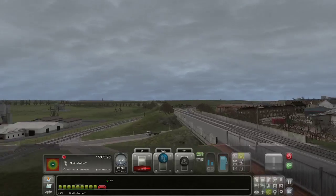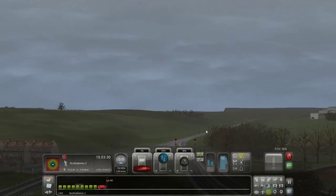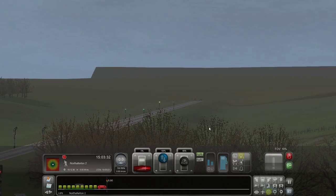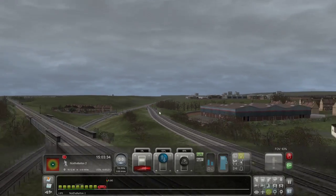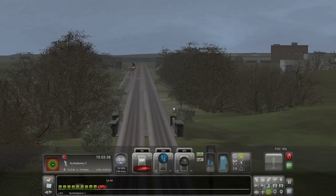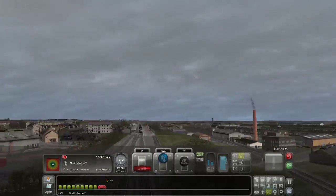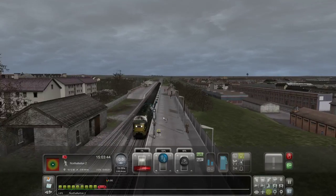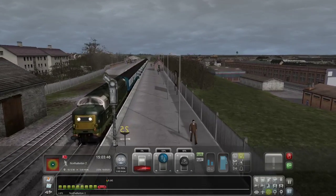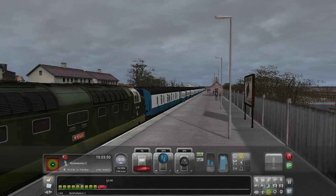I wonder if I did a cheeky zoom in. No, because that's where the portal is. Never mind. What if I did a cheeky zoom in up there? Interesting. Well, okay, we're here anyway, so now a lengthy wait here at Northallerton.